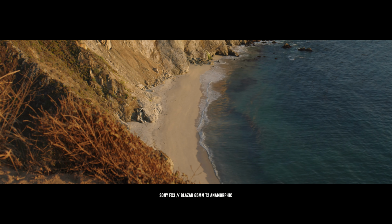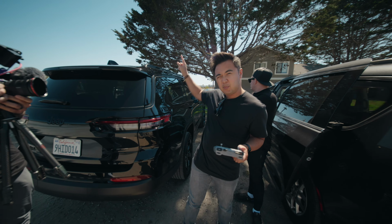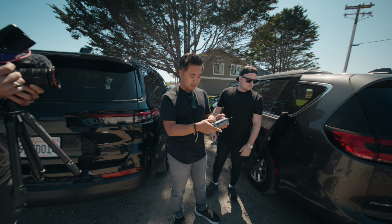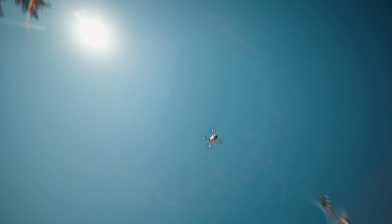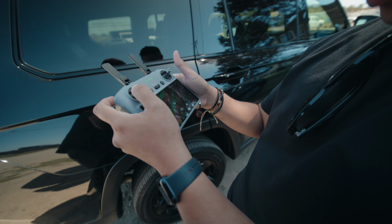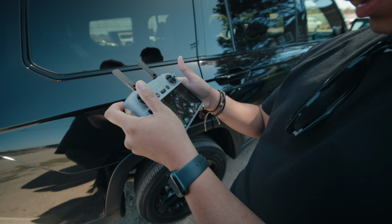All right, so we made it to sand dunes, but we don't want to walk all the way out there because we're a little lazy. So we're going to do a recon mission, send the drone up and see what's out there. Bye, buddy. Is there a path? Yeah, there's a little path. We just follow that path to the dunes.